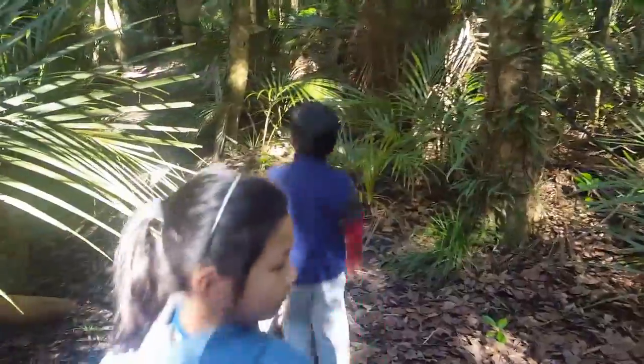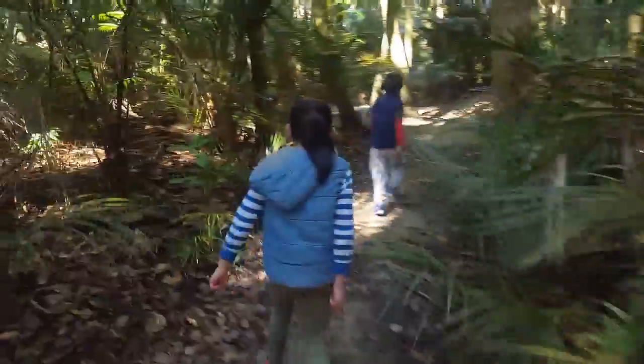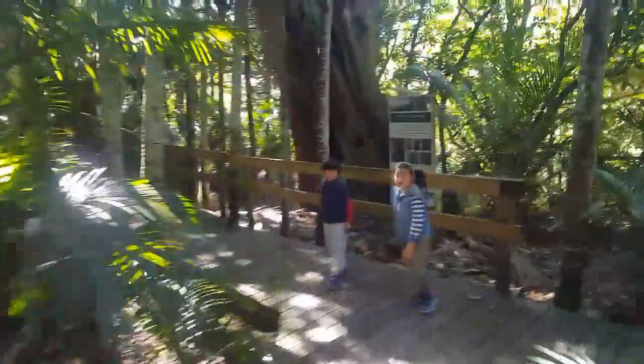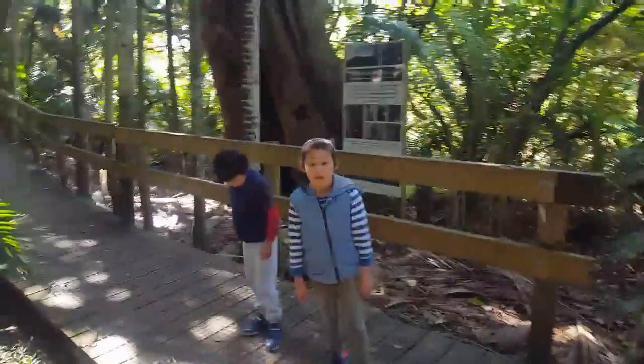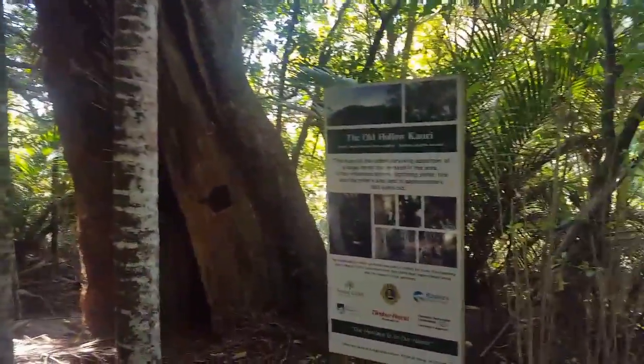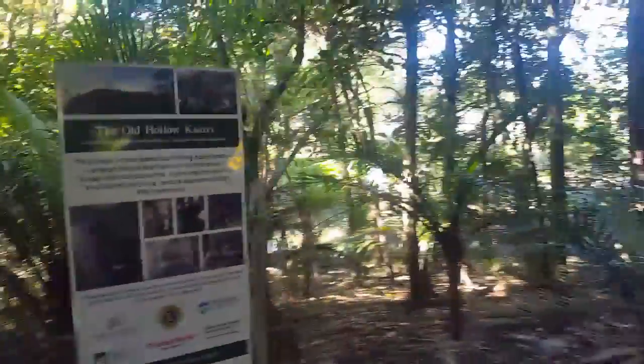We'll go that way because we're going back. Okay, so look, we're back at the hollow kauri. We're back at the big hollow kauri tree, the old hollow kauri tree. And I can still hear a lot of birds. It's 800 years old. You can always go down this track.